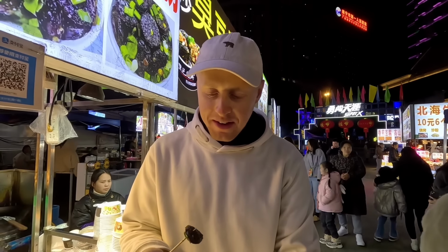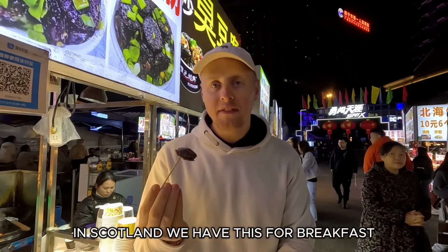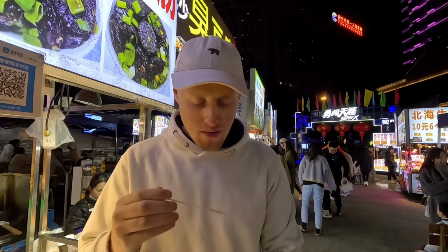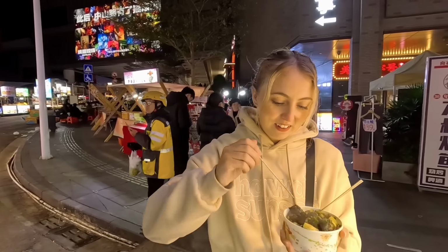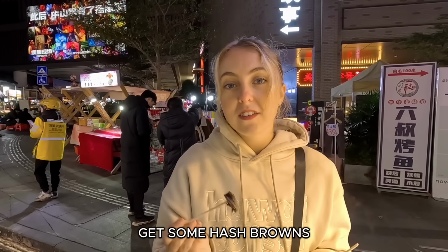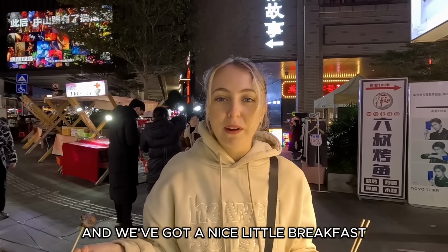Wow. I thought this was just a thing you got in Scotland. But in Scotland we have this for breakfast, not as street food dinner. Go on. I'm actually quite excited for this. There we are, we could go to McDonald's tomorrow, get some hash browns, get some pork blood sausage, and we've got a nice little breakfast.